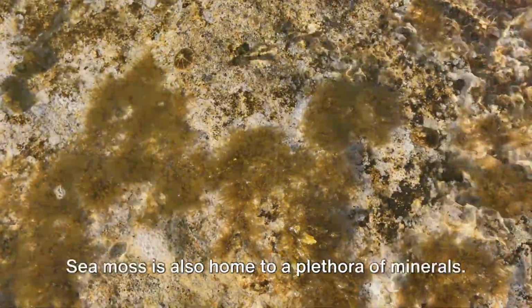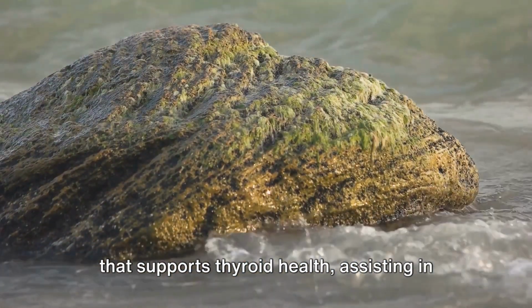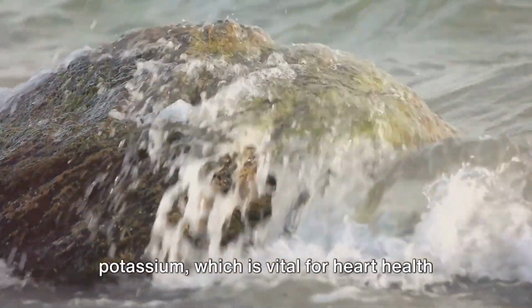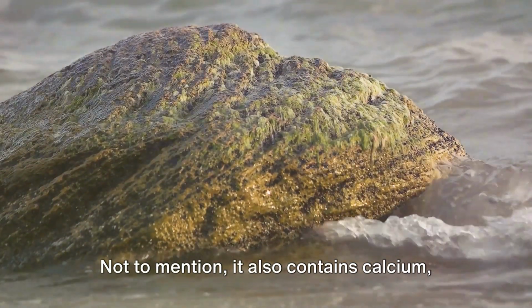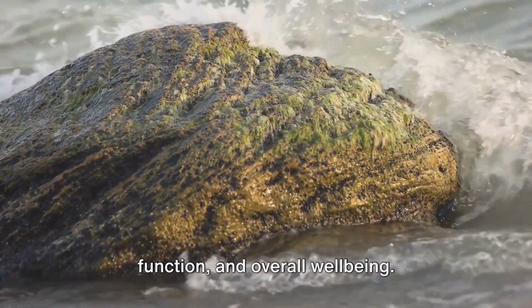Now let's dive deeper. Sea moss is also home to a plethora of minerals. It's notably rich in iodine, a mineral that supports thyroid health, assisting in the regulation of hormones and metabolism. Additionally, it has a high content of potassium, which is vital for heart health and maintaining a healthy blood pressure. Not to mention, it also contains calcium, magnesium, and zinc, all of which play a crucial role in bone health, immune function, and overall well-being.